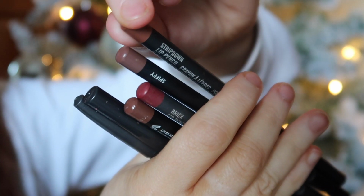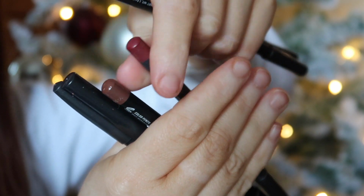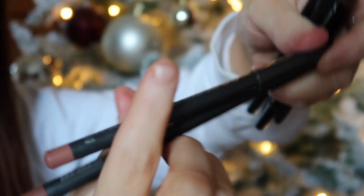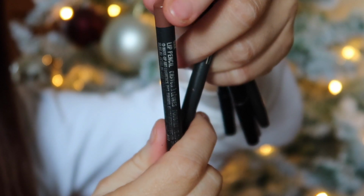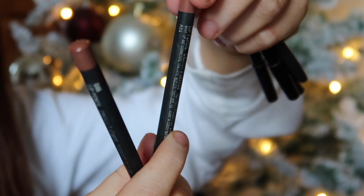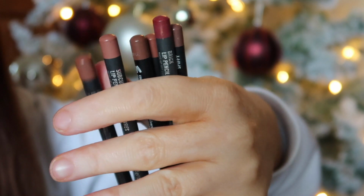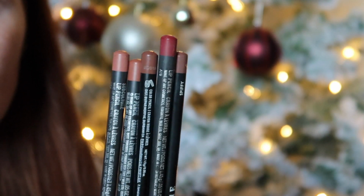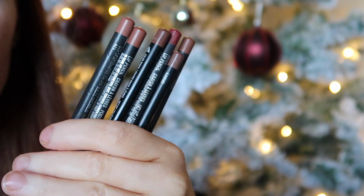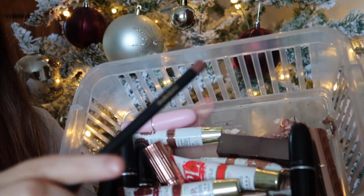So we have got Stripdown, we've got Spiffy from Morphe, we've got Brick from MAC, we have Sweet Tea from Morphe, we have, what's this one, Oak, which is a new fave of mine from MAC, and then we also have, I think this is Subculture, yeah, Subculture from MAC. So they're all kind of the same ilk. As you can see, they are all very similar, but to me they're all different, so I'm going to keep all of these.